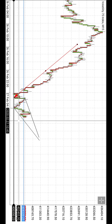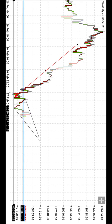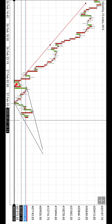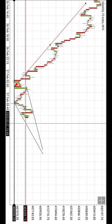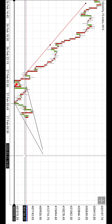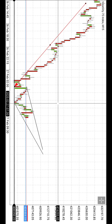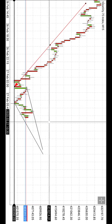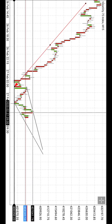So if there's a break below this line here, you guys wait for a retest on this line, and then you can sell, guys. Wait for a retest on this line. But if you're not quite sure about this analysis, you can also use the break above, but it's very rare for a rising wedge.